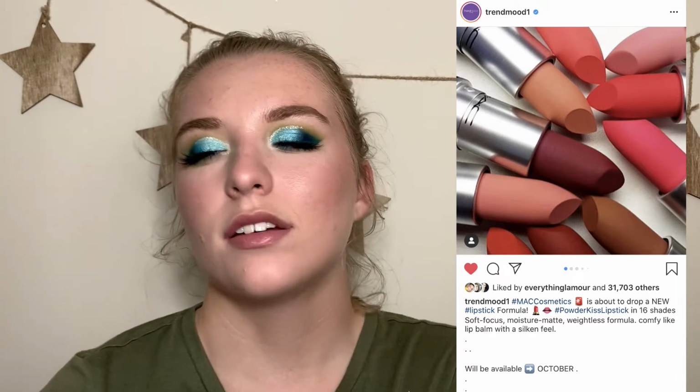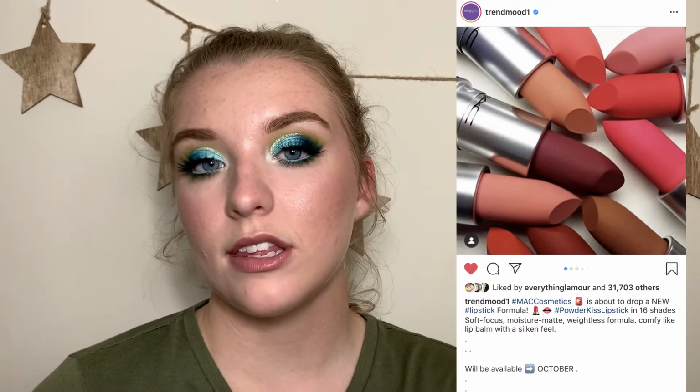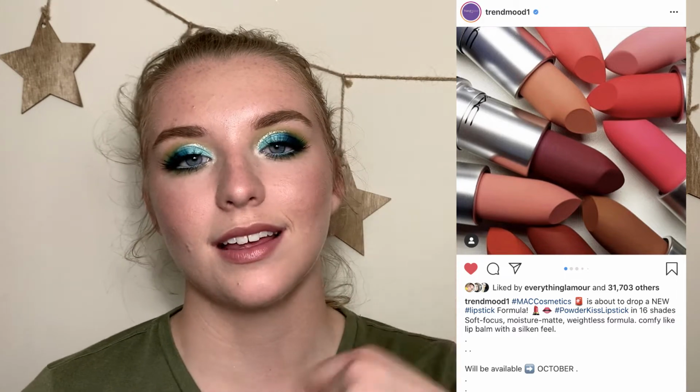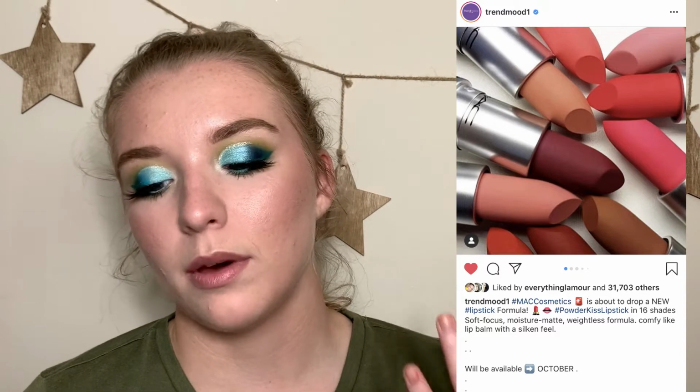I do know that some other brands have come out with similar formulas since this one launched. I know that ColourPop has the Ultra Blotted lip, or I think it might be called something else. It's like the Ultra Blotted lip, but in a lipstick form. This was one that I wanted so bad, but I don't really see anyone talking about it anymore.